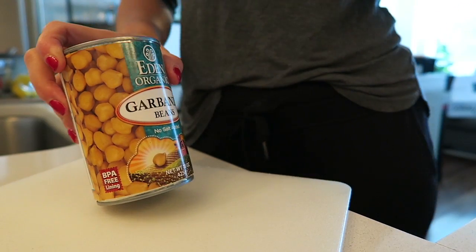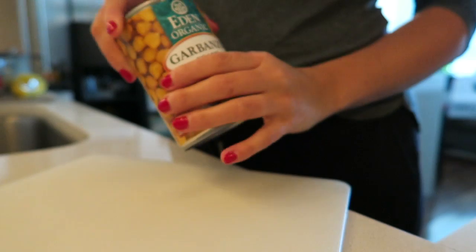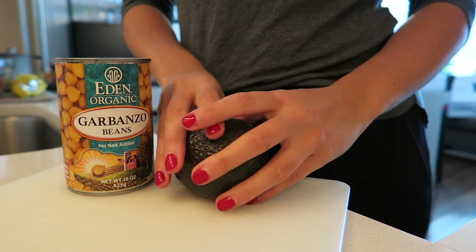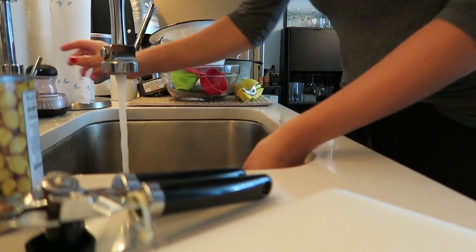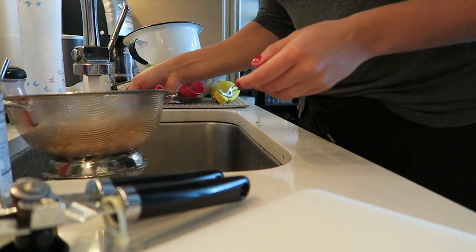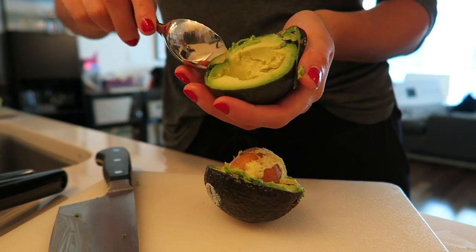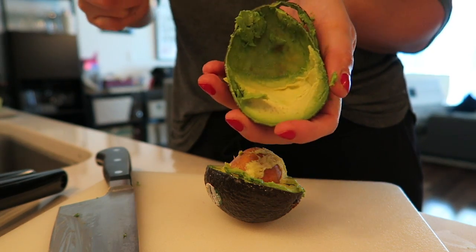The next part of this recipe is drain chickpeas or garbanzo beans into a colander and rinsing them to get that extra sodium off. And then I need to cut open my avocado. I love these Eden Organics garbanzo beans. Yay! Okay, so I grabbed a spoon and I'm just gonna take about a quarter of this avocado out. Actually, that's more like 3/4 of a half.